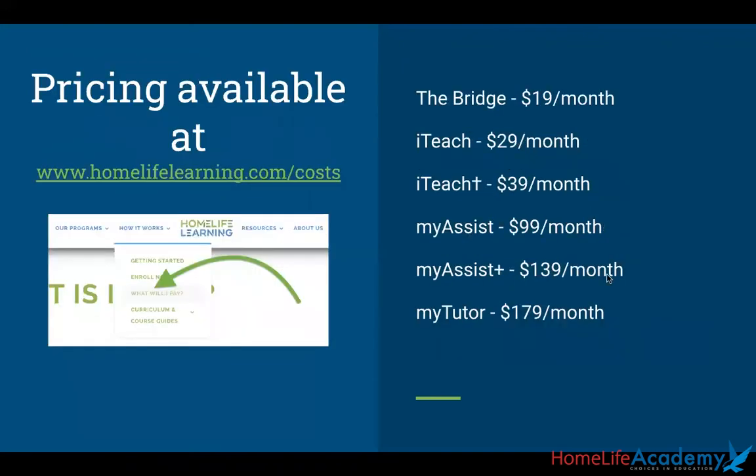All right, so now it's time for, I'm sure, the question on everyone's mind, which is how is the pricing for these programs? You can see briefly our monthly pricing here on the right-hand side of this screen. For more details about sibling discounts or annual discounts, if you pay for the whole year up front, you can go to our website at homelifelearning.com/costs, or you can go to the How It Works and What Will I Pay?